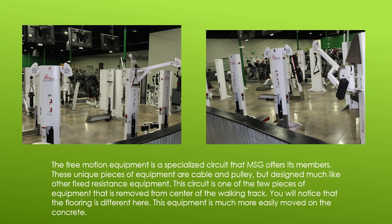So I felt that this equipment was probably an important feature to note, just because it's kind of its own entity. This is free motion equipment. It's a unique equipment that's got a cable pulley, but it's meant to feel like isolation equipment, like hammer strength, or if you're familiar with resistance equipment like that. So something that I thought was neat was that they put this equipment here specifically because it's easy to move on the concrete floor. So it's there for a reason.